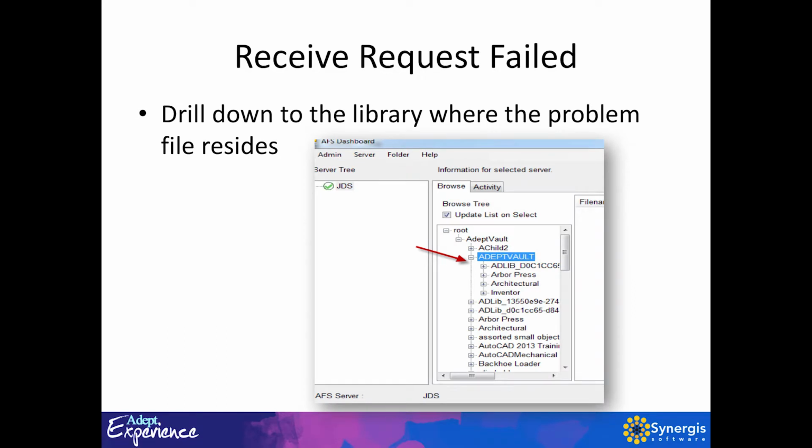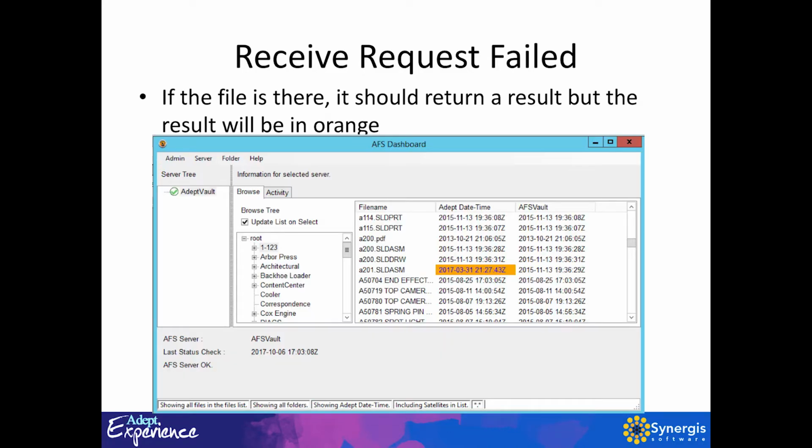You want to go to the middle column of the dashboard, and then you want to drill down to the library where the file resides. If it's a version file, it's going to be within the AD lib folder. If the file's there and it's got a mismatch, you're going to see it like this. It's going to display in orange. Helps to find it when you're digging around and you got a bunch of files to look for.